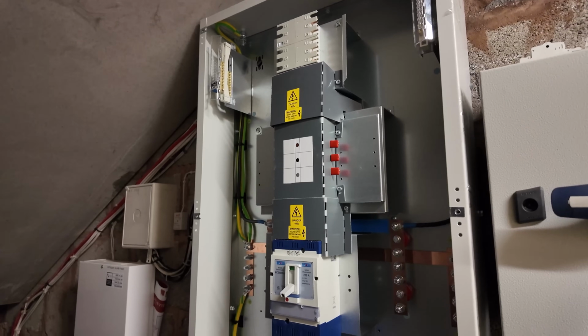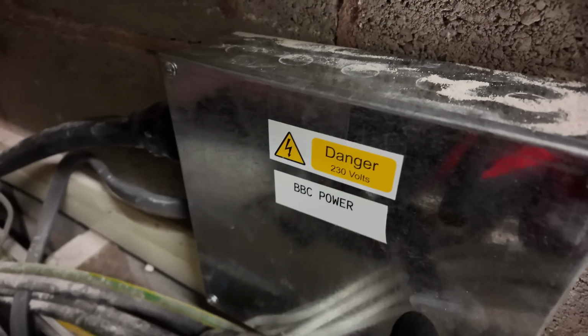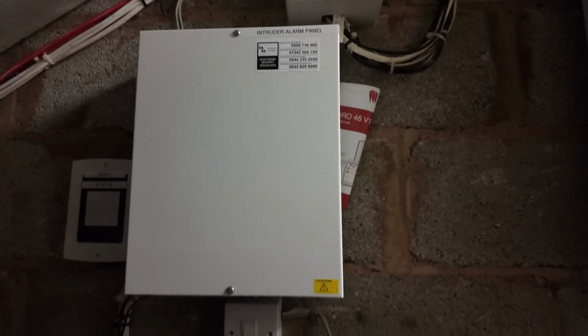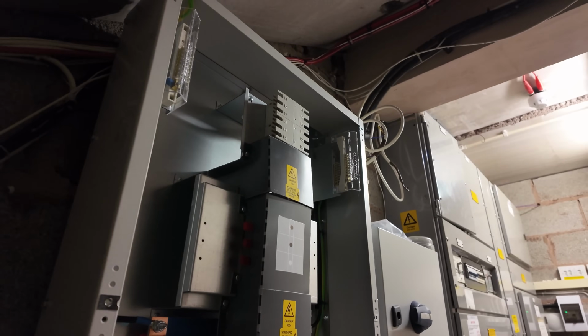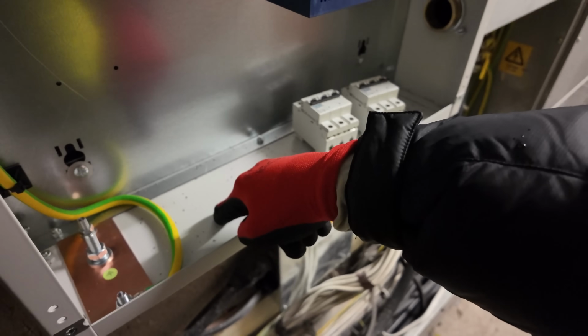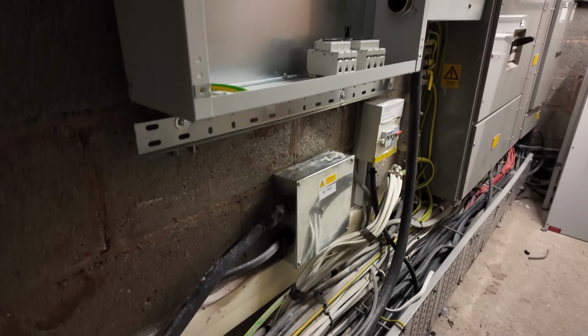The only thing that was a bit of a nightmare was this was in the way. This is the BBC power when they come and televise some of the games, and we also had to move all of this intruder alarm because this was all in the way. But anyway, I'm just moaning. We've done it now, it's all sorted, looks great. Next thing to do is from the bottom of this board we need to get our main supply cable out to the inverter.